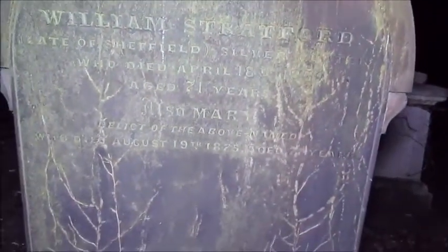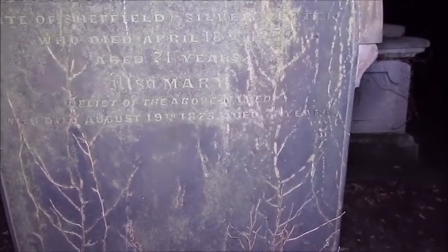This one here, an old one, 71 years of age, 1858 it looks like there. Anyway, I'll head back over to Diane and Jackie. Diane was on the other bit there, she was going to put some equipment out and have a go where we're camped up at the moment.